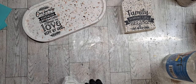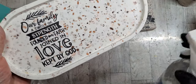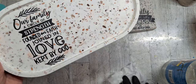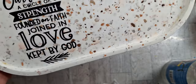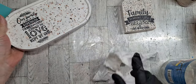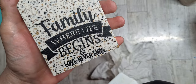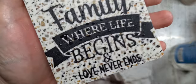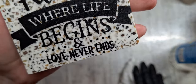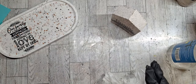Now, if I'm... Well, I'm just hoping. Let's see. I'm not going to leave it on there. But yes, it did. Okay. I got one more test. See how it's beading? Of course, I'm not going to leave it on there. But that tells me that it's sealed. Okay. This piece is done.